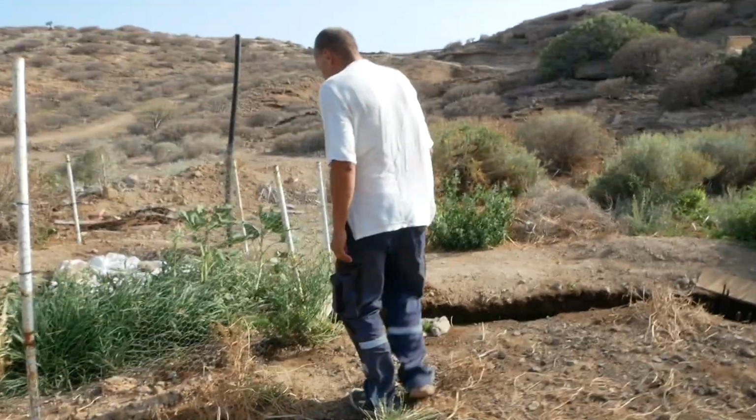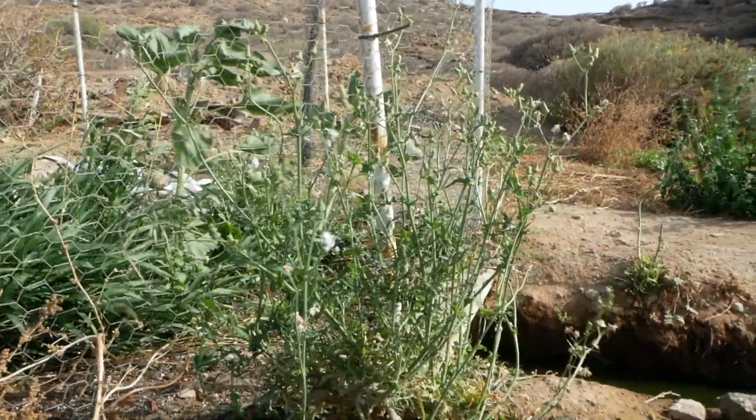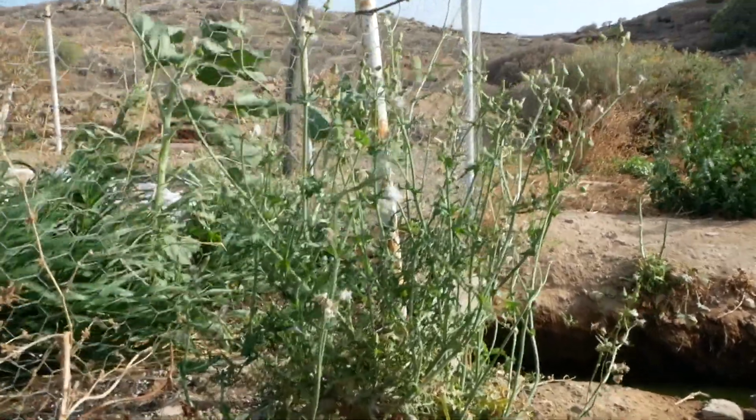For example here, this is a sow thistle, and the seeds are flowing everywhere, and as soon as it touches humid soil, it starts growing, and the tortoises love it.